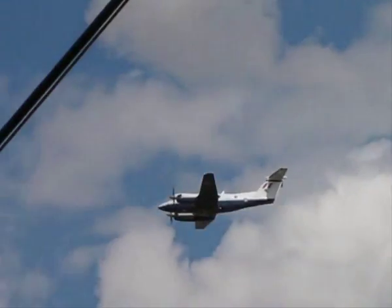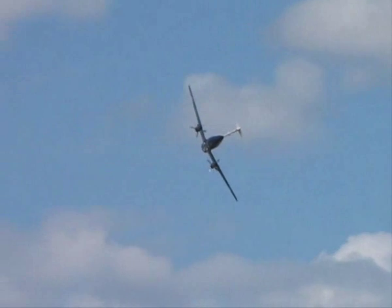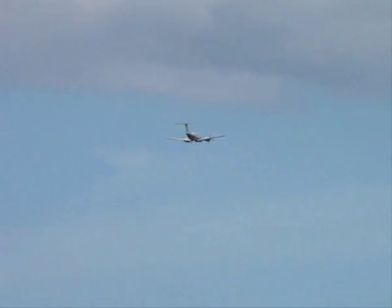From the right, the Royal Air Force King Air. Now it looks like a mini airliner, but it doesn't fly like one, as you're going to see. This is a very sprightly aeroplane, this.